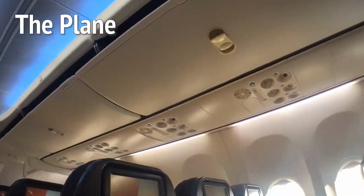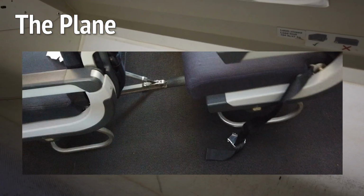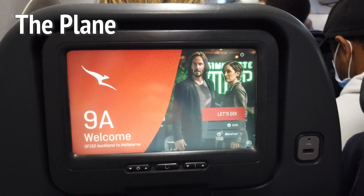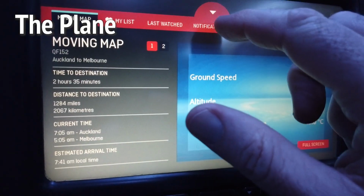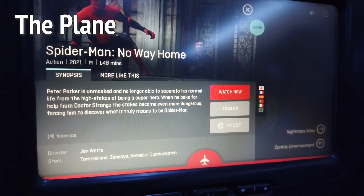The overhead bins have plenty of space for a full-size carry-on. You can get a small backpack or handbag under the seat in front, and there's a little seat bag pouch for your knickknacks. The seatback entertainment system was a little bit dated, the screen was a little bit small, and the touchscreen wasn't very responsive to my touch. There was a good range of movies and TV shows, as well as some quite recent releases.